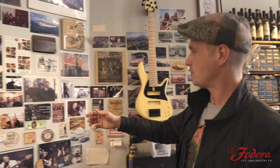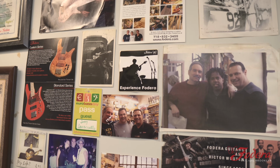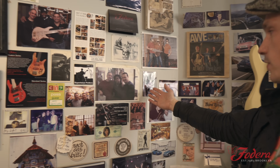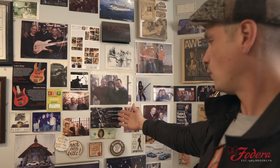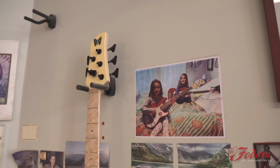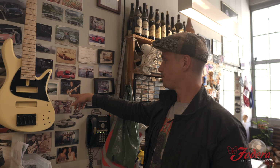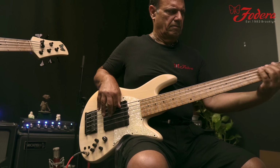Photos, this is a wall of fame here. We have photos of Joey back in the day, our artists, the one and only Victor Wooten, a crazy custom Fodera back in the mid-1980s, more Victor, Anthony. My kids are up there, future Fodera endorsers, maybe. I try to give them bass lessons, but they're 6, I don't want to force it on them. It has to be up to them. Joey playing his signature bass that has the similar color, vintage white, but he has a fade on it.